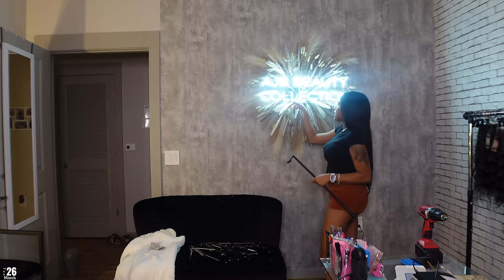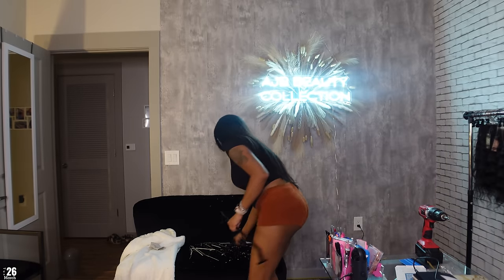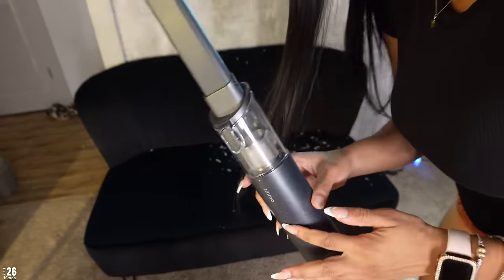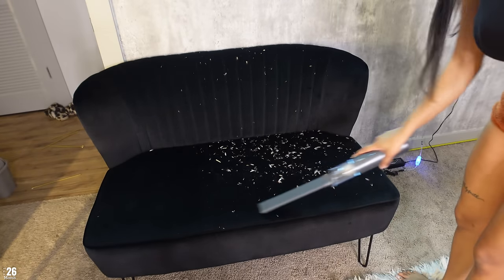But I do need to find some little bitty flowers or something to put right here, because when this is turned off, you'll be able to see the green box basically. Obviously right now you can't really see the green box. So I'm about to clean up my mess because this pampas got everywhere. This literally goes everywhere. Not even sure if this charged up, but we gonna see. Yep, I got 2 bars. See how well it works.